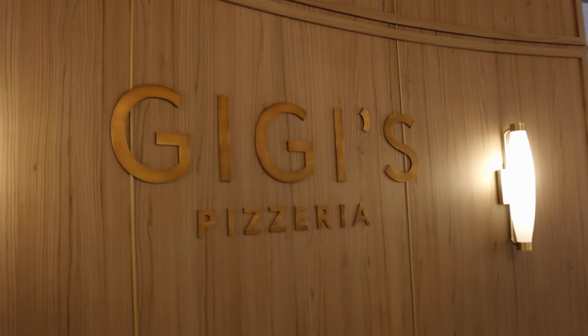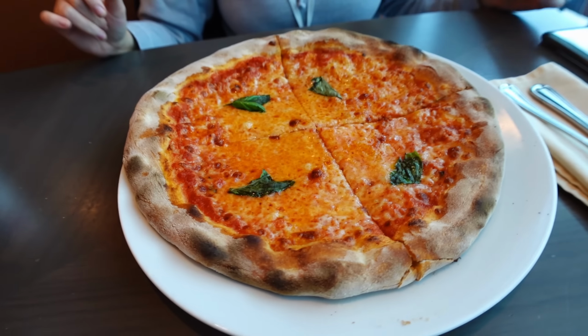Another included restaurant was Gigi's Pizza. I think it was formerly called Alfredo's on other Princess cruise ships, and it's now known as Gigi's. But that was, oh my goodness. We've been on MSC before, and obviously it's an Italian cruise line, and we were like, wow, their pizza is delicious. That beat MSC's, and MSC's pizza is nice. If you watch the embarkation video, you'll know that we went to the buffet and then literally 20 minutes later went to Gigi's Pizza. We were expecting small pizzas, but we had one each, and we were very full. But yeah, so nice.